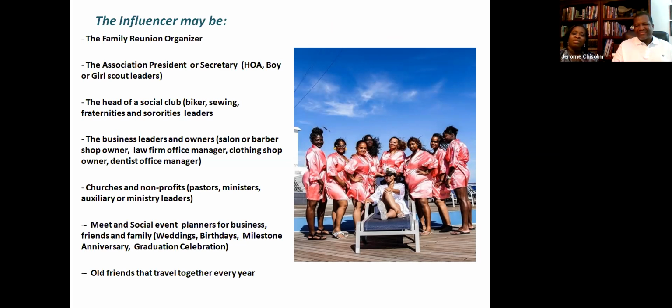If you know that you're an influencer, right, when it comes to your family, you could organize a family reunion, right? You don't have to do it too big. You could just say, hey, it's 15, 20 of us, let's get together. And you will be surprised sometimes what happens. You want to do it just with you, and then you start talking about it, they start talking about it, and next thing you have other people that want to come too.